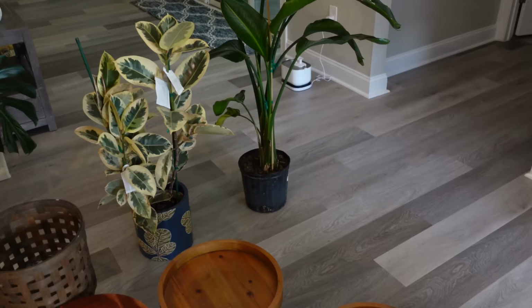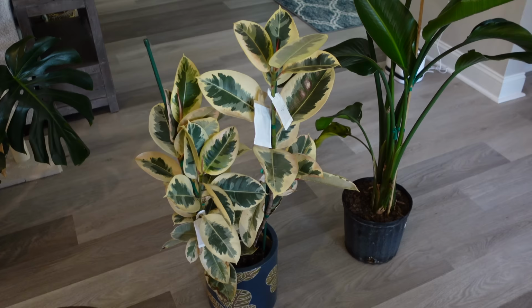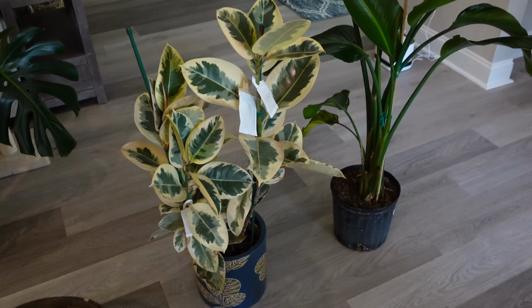I'm making some progress. So these are the ones that I plan on putting out on our lanai area. We have the Birds of Paradise, and then the Ficus tenecki started browning a lot when it was out on the front porch. So I'm gonna put it out on the lanai, I think, for the summer, spring season. I think it's still bright enough out there, but I feel like it would enjoy being outside.